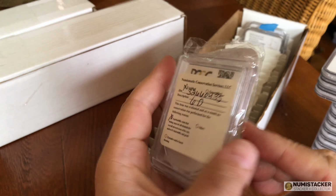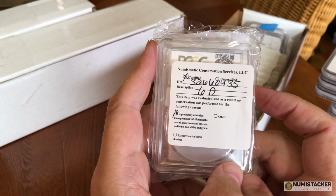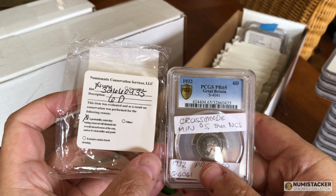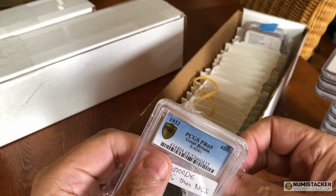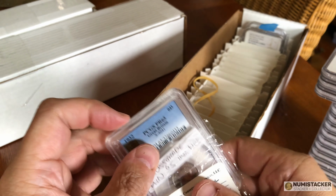So this one is a coin that went in for cross grading, and it came back with a little note saying that they didn't want to conserve it because they thought that the conservation process might remove a little bit of its natural toning, but it also didn't get crossed, so they didn't want to put it in a PR60 or a PF65 holder with NGC. But it's no big deal. It's an extremely rare coin. It's actually a proof of record. Very few of those exist, and it's fine to have it in a PCGS holder.